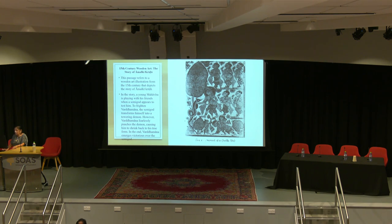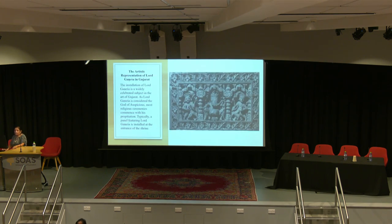This is a very good inscription of the wooden art. This is the artistic representation of Lord Ganesh in Gujarat.